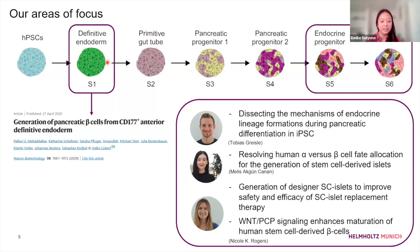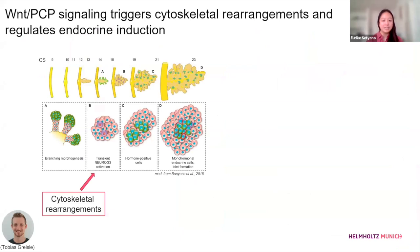So as you can see already, this is a team effort. This is not just me; these other PhD students have kindly allowed me to also share their projects. So I hope I do them justice explaining their projects. Let's start with the first one, which is dissecting the mechanism of endocrine induction in SC-islet differentiation, which Tobias is working on.